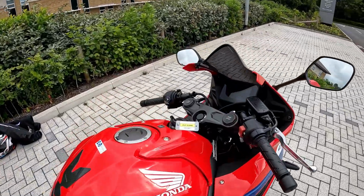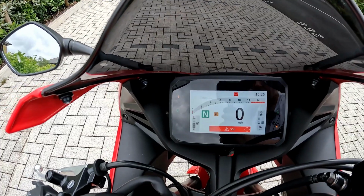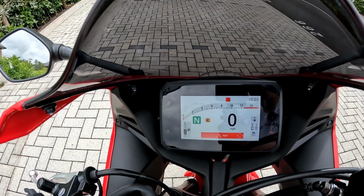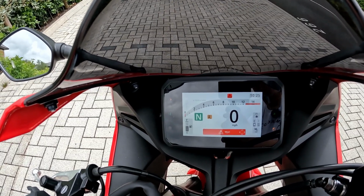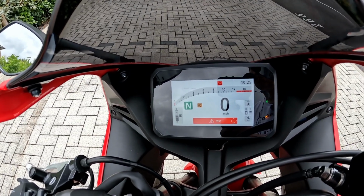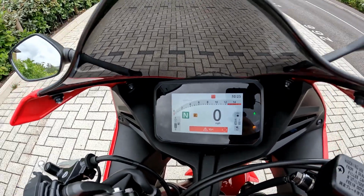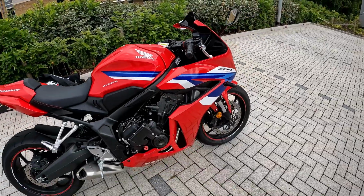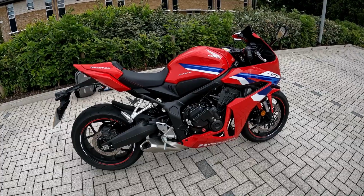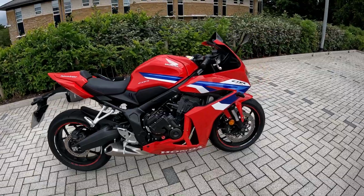It has a full TFT dash. So that's a full colour TFT dash. You have certain rider aids, which is Honda selectable traction control. You have ABS. You also have phone connectivity, which gives you basic navigation. The price on these bikes for the manual version is $8,599, and the price for the e-clutch version is $8,699.